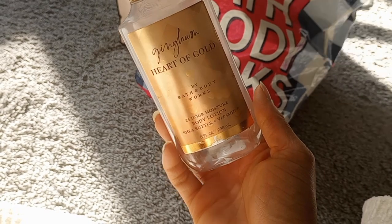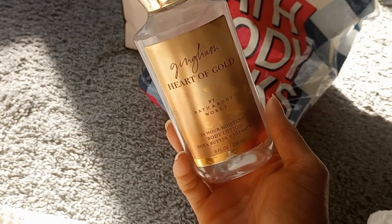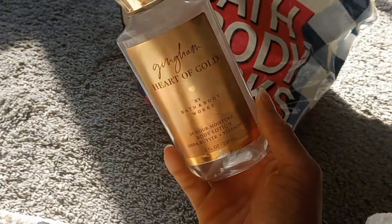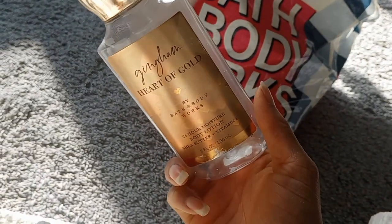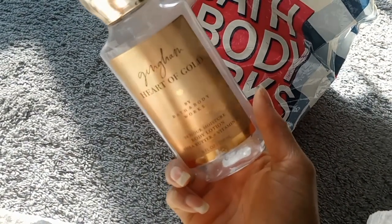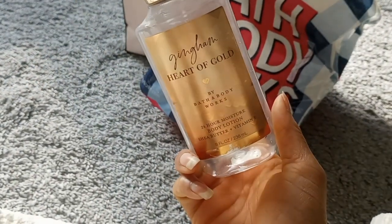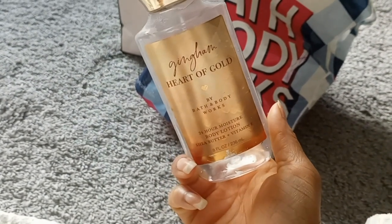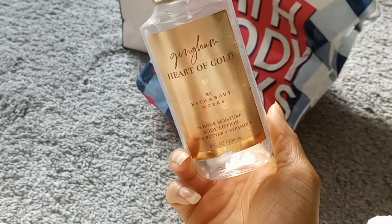On a little side note, I have worn this every Thanksgiving since I got this, and I bought it when it first came out. So every Thanksgiving, I would pull this out. I wore it with Ari until I used up all of Ari. This past Thanksgiving, I wore this with Bond No. 9 Lafayette Street fragrance. I had a little sample that will be a part of this video as well.